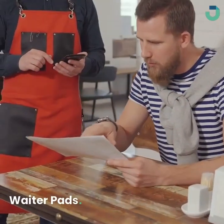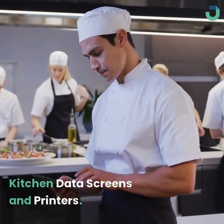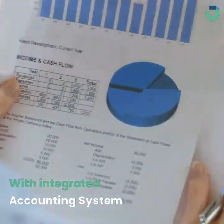You can use waiter pads to take dine-in and takeaway orders. Orders will be printed on kitchen's printers or displayed on kitchen data screens. Your accountant will love Jasmine Integrated Accounting Module.